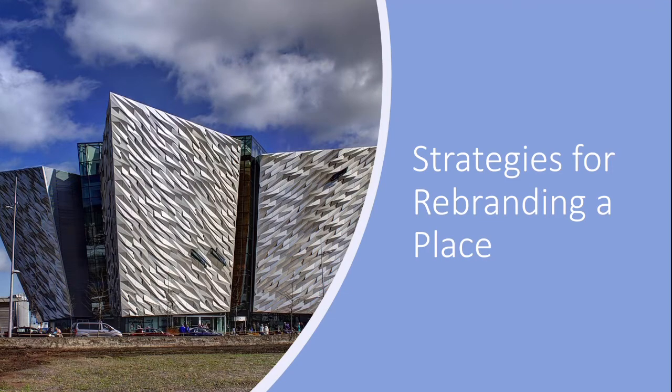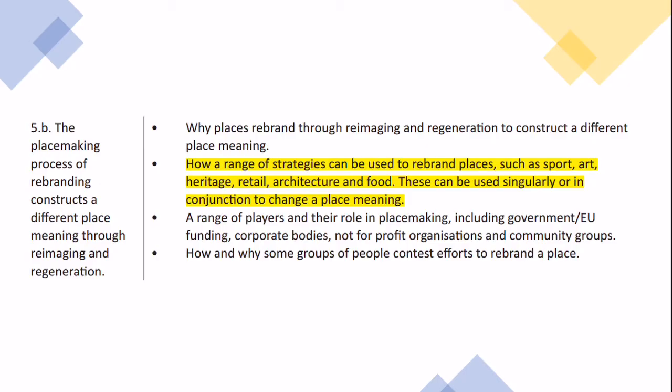In today's lesson, I want to talk about strategies that are used for rebranding a place. This is part of the A-level OCR spec 5.B, and it's talking about how different strategies can be used both singularly and in conjunction to change the meaning of a place as part of rebranding.